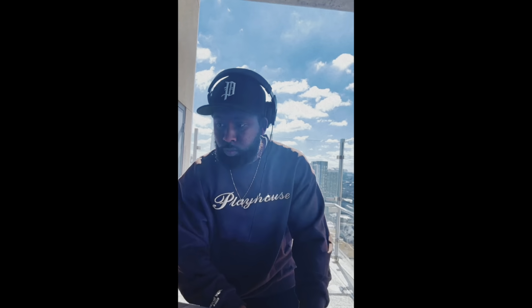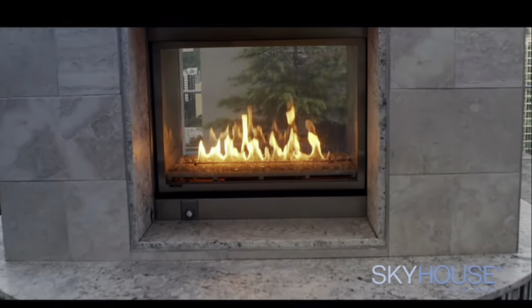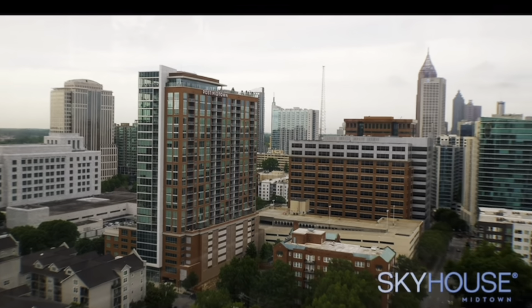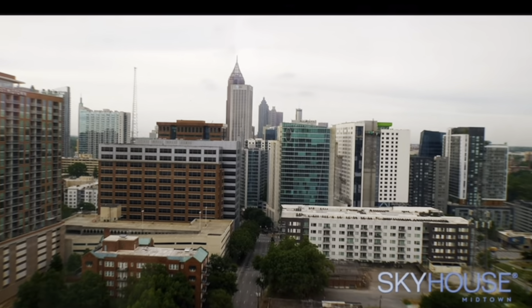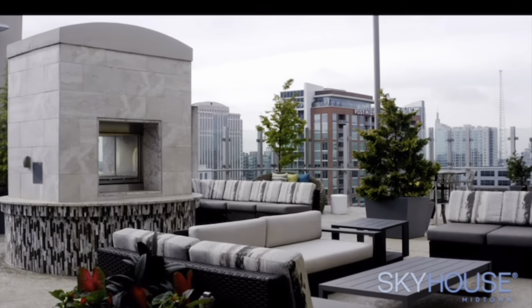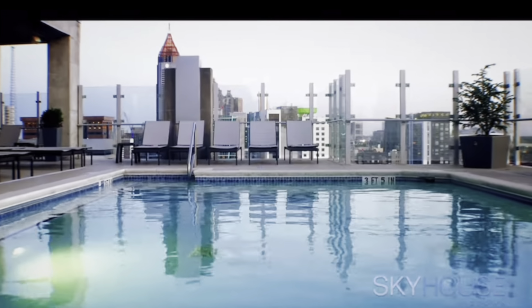I didn't have a lot of footage from being up here, so I did just take this from SkyHouse's YouTube channel. You can see just how beautiful all of the views that were offered. Pretty much 360 degrees of views from this rooftop. You could see the entire city of Atlanta. It was truly, truly a vibe.